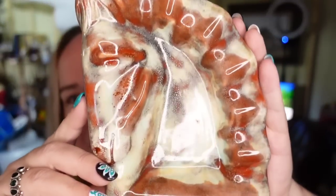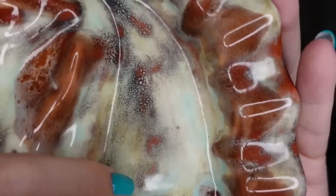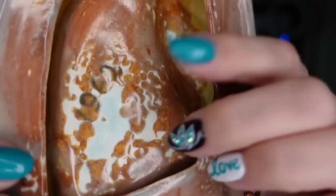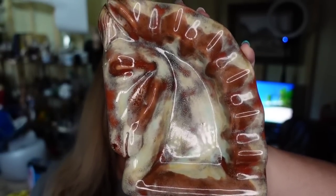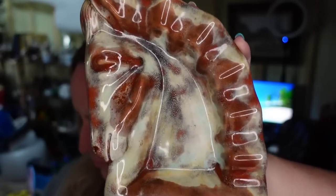Up next is another ashtray. I haven't sold an ashtray in a while, and we have 2 going out today. This one's really, really cool, a mid-century modern horse. Look at that glaze. Beautiful pottery. This one is dated 1962. I paid $5 for this one. It sold for $38.99. So this one's about a $27 profit, but it did take about 8 months to sell.